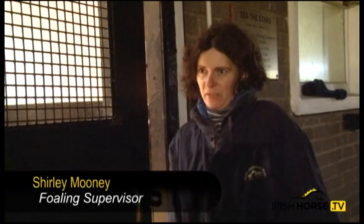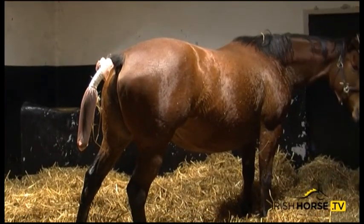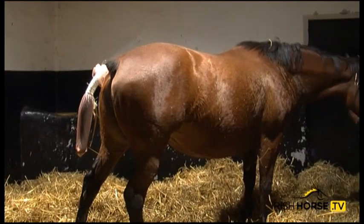Tail bandage on the mare, so it's just a case now of keeping an eye on her from here on in until she breaks waters and starts to foal. She's very uneasy at the moment. She's walking around the box there. She's sweating up. She's steaming up.